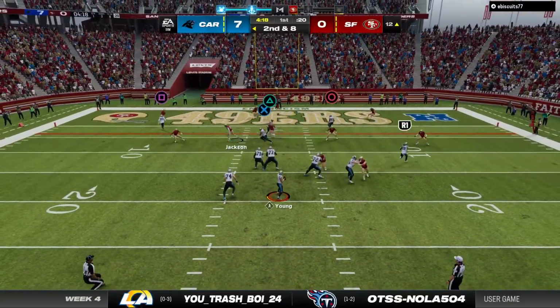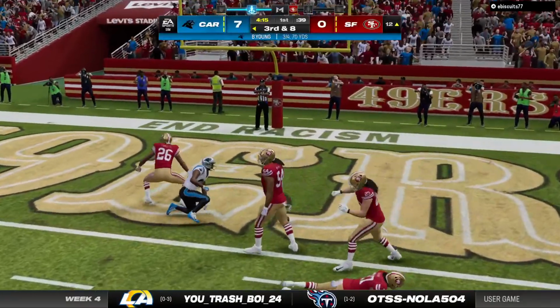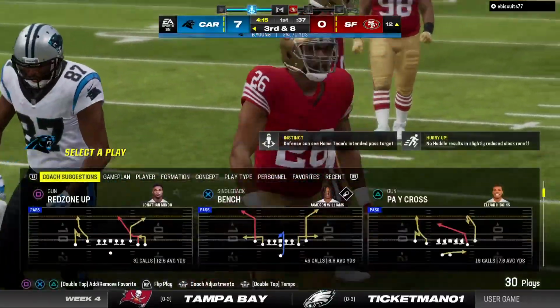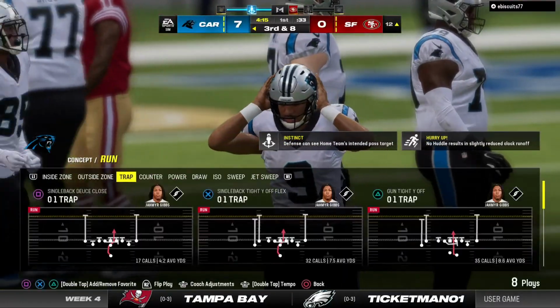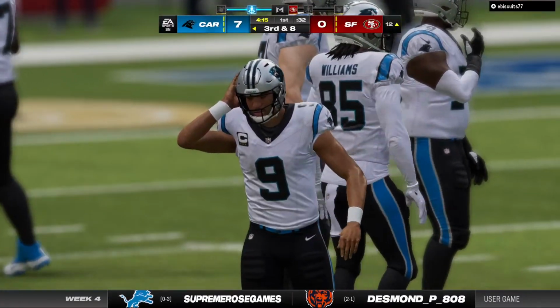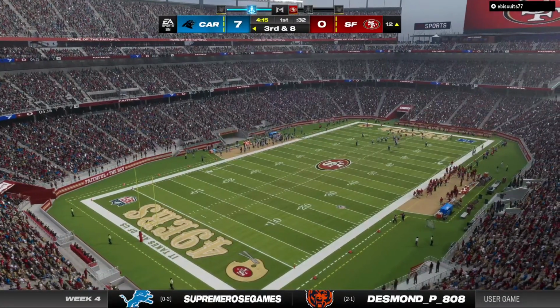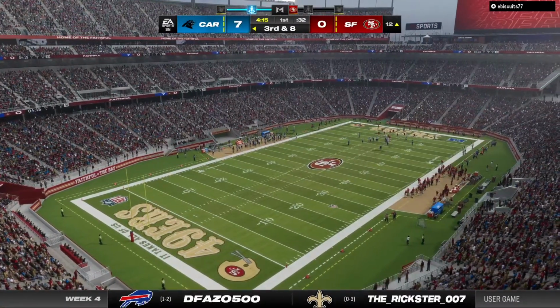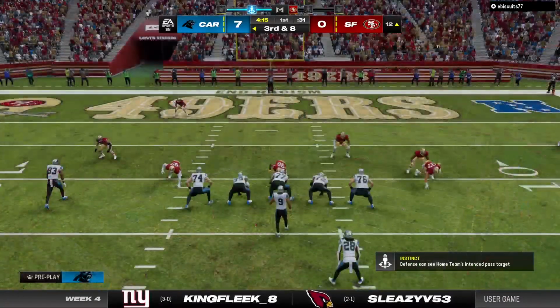Here's Young from the shotgun. Oh, he dropped it. They were looking for him in the middle third. He couldn't catch it. Now 3rd down. Those throwing windows get a lot tighter near the end zone, don't they? And here's the thing. You already probably have 3 points in your hip pocket. You force a throw here and give up an interception, you come away with nothing. Especially tough in the middle third of the field where he threw that one.